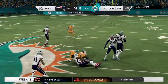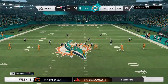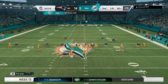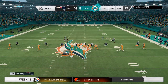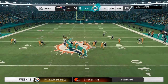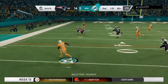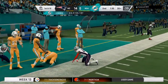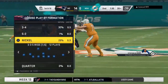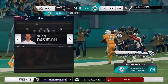Rosen to his tight end, Gesicki. And he'll be taken down, but not before he gets into enemy territory. It'll be a pickup of 16 and a Dolphin first down. Now Rosen on first down. And he's going to find his man out of the backfield. That's complete. And he's going to be out of bounds, but not before he takes it inside the 40. A 10-yard pickup, and it's enough for a Dolphins first down.